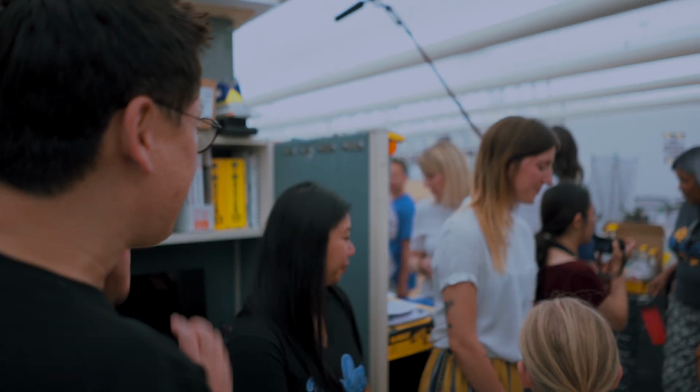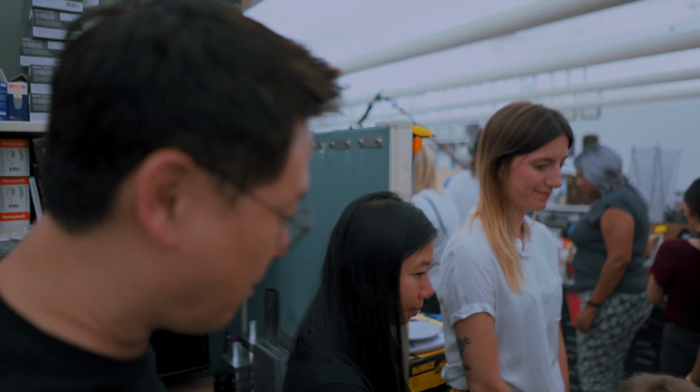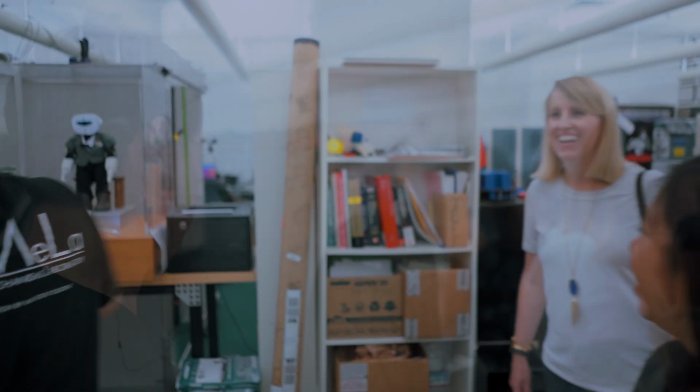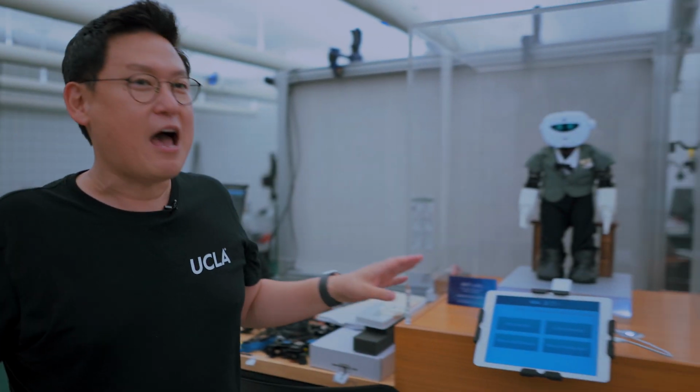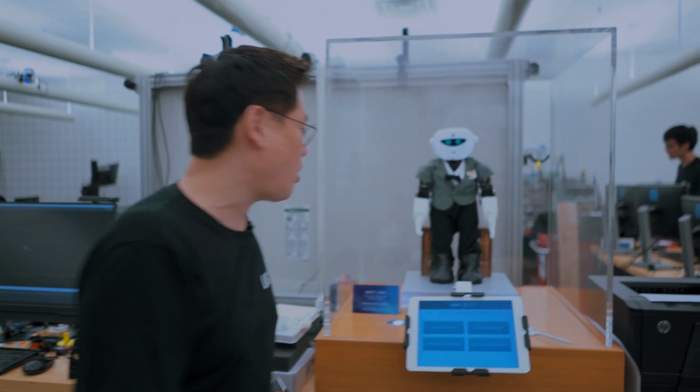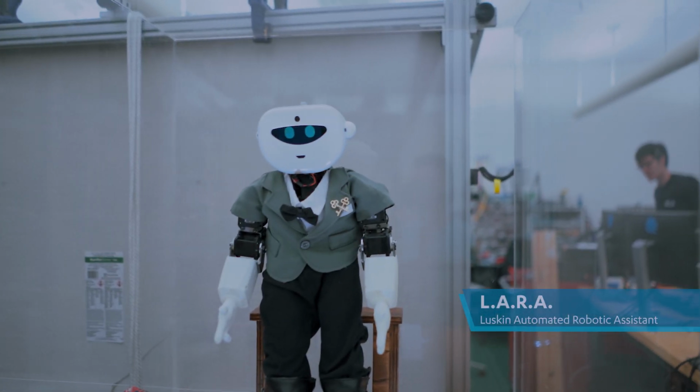Let's move that way. Again, be careful, there's a lot of sharp stuff around. We have a lot of interesting robots. Probably this is the first robot that you see. Everybody knows the Luskin Center, right? It's a 5-star hotel on campus and a conference center. It's great. And this robot is called Lara, Luskin Automated Robotic Assistant.